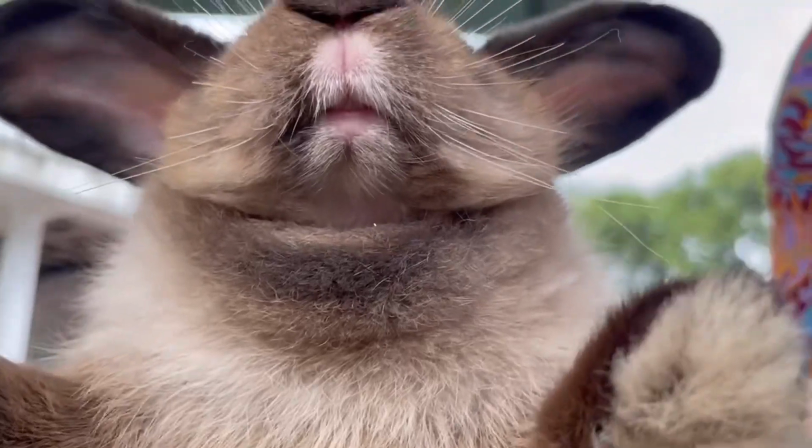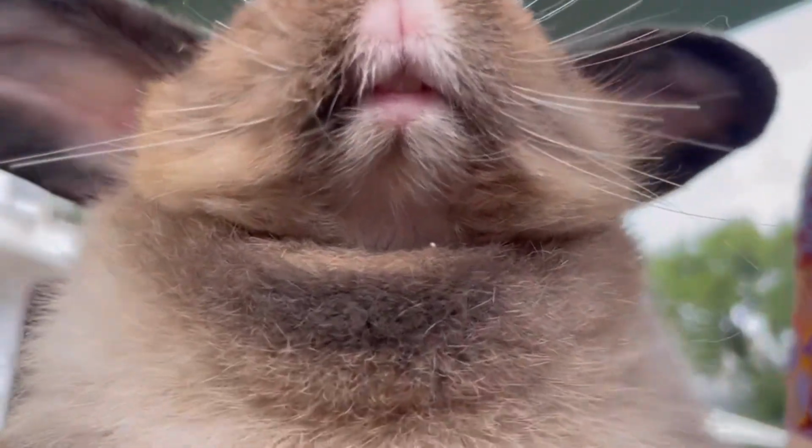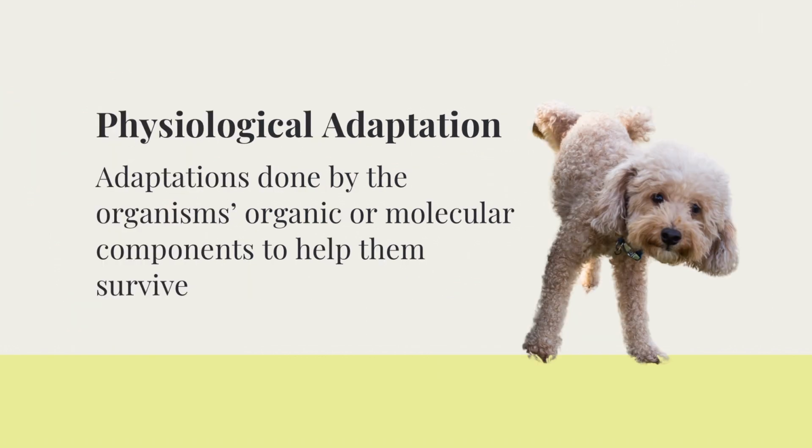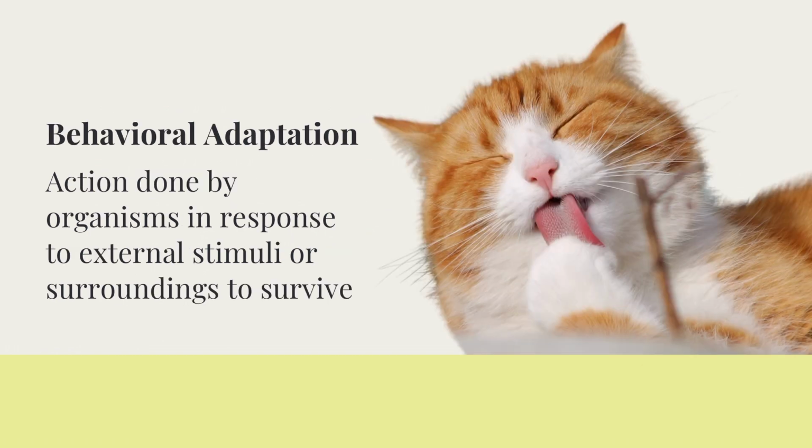So here are the definitions of several adaptations that we are going to discuss in this video. Anatomical adaptation refers to the physical features of organisms with certain functions to allow them to do things and for survival. Physiological adaptation is an adaptation done by the organism's organic or molecular components to help them survive. Behavioral adaptation is action done by organisms in response to external stimuli or surroundings to survive.